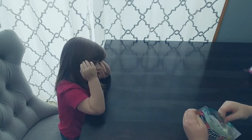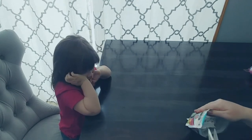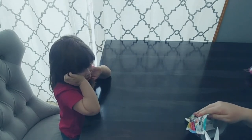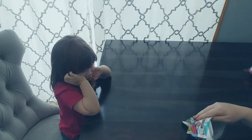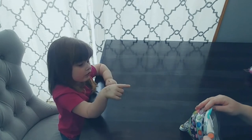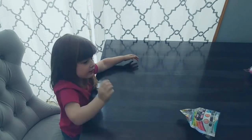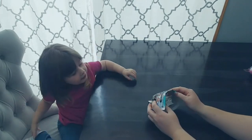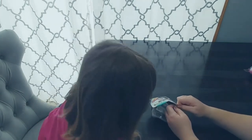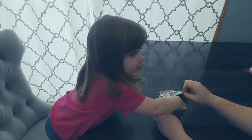Maybe I can use the scissors. Okay, let's use the scissors and break this apart. Oh, because it's a resealable bag. I see. Only grown-ups use scissors, right? Yeah. When I was a grown-up, I would use the scissors. Okay, so then we pull this like this. Yeah. Can you get it?